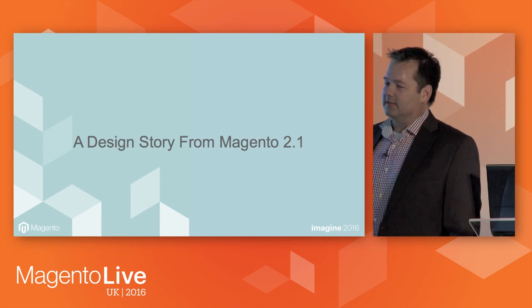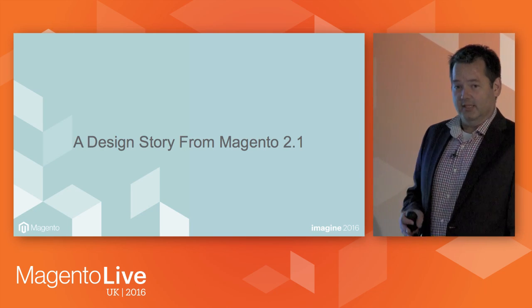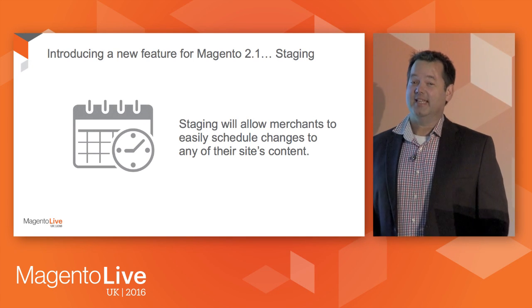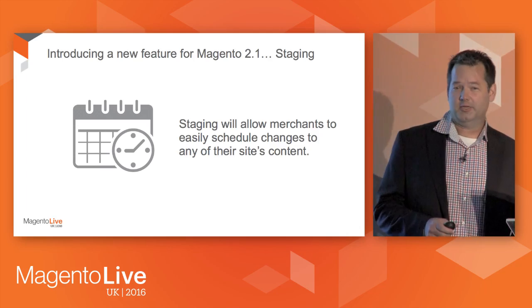So I think it's best to illustrate this technique if I share with you a story from an upcoming, very soon, release of Magento called 2.1. There's a new feature in 2.1 called staging. What this feature is going to allow you to do is take any piece of content on the site and schedule it to go live at any date or time in the future, so you don't have to work late or weekends anymore to update your site. You just schedule it. It's a highly anticipated feature.